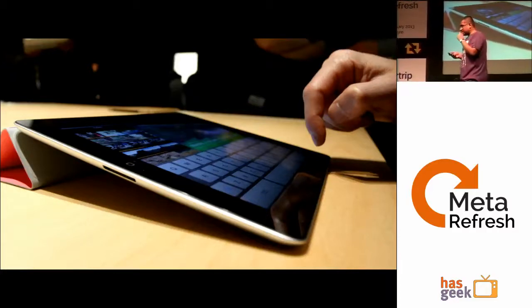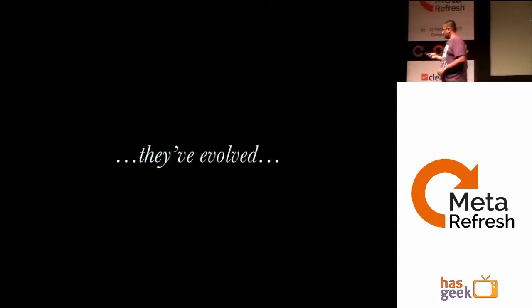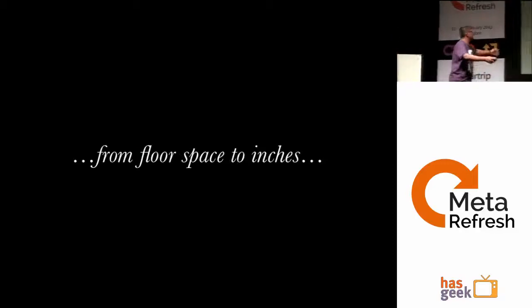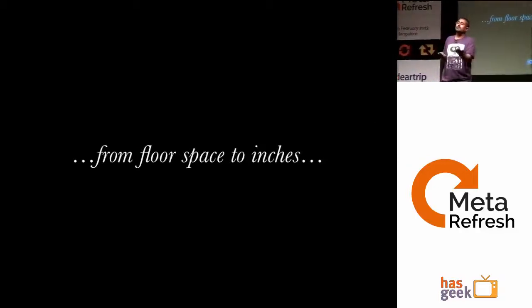So if you look at these computers, they've evolved over time. And what is the most striking difference that has happened to them? Anyone would like to share? What is the most striking difference that has happened? Simpler. Sorry? Simpler. I wonder if people will say simpler, because the first instinct I have is to say, oh, they have become smaller. Right? They used to take floor space, and now they take only inches. They fit in my hand.